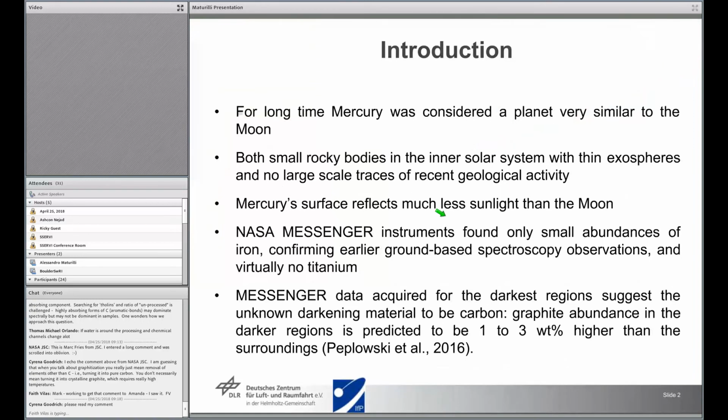So this is just the introduction. You know that for a long time Mercury was thought very similar to the Moon, because both are small rocky bodies with no exospheres. Mercury's surface reflects much less sunlight than the Moon, so it's much darker, and so it was thought to have iron or titanium as darkening agents. But NASA's MESSENGER instrument found very small amounts of iron and virtually no titanium.